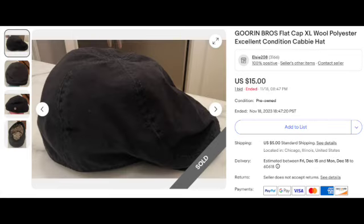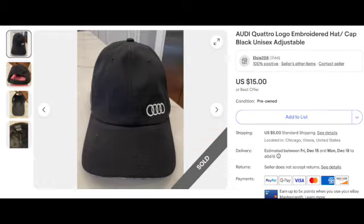After that, we've got a Gorin Brothers flat cap. Anytime I see those, I snap them up. Some of them sell for more than others, but for $5, this was worth the risk. This one didn't pan out as well as others have, but I still made 10 bucks on it. I was a little disappointed with this Audi Quattro snapback hat I got. $5 might have been overpaying for it because I ultimately was only able to sell it for $10. Lesson learned on that one.